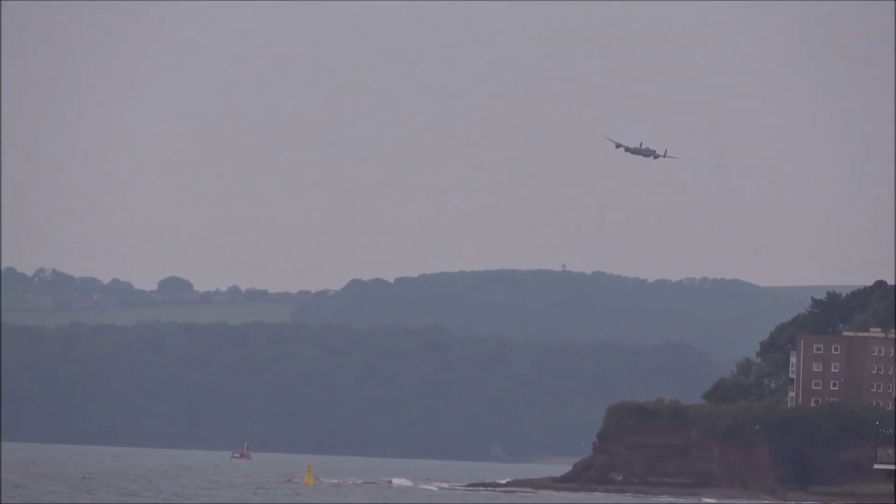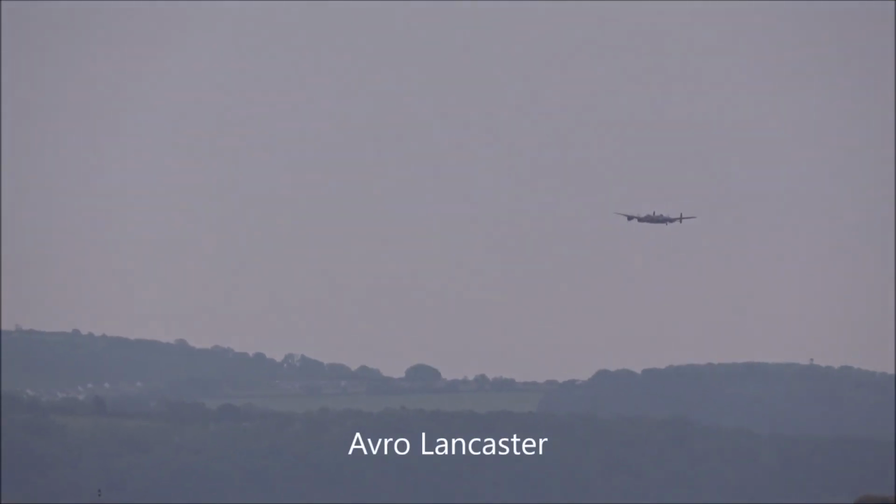And once again, demonstrating the marvelous coastline here, skimming over the trees, this magnificent machine.